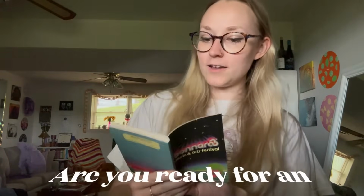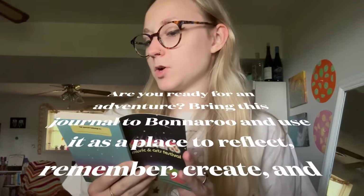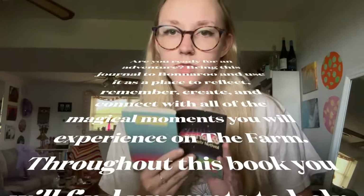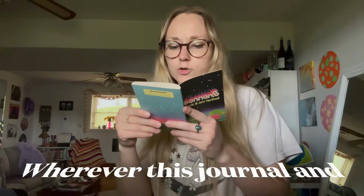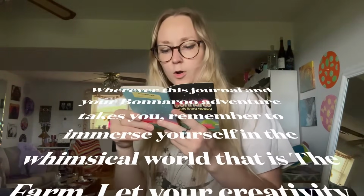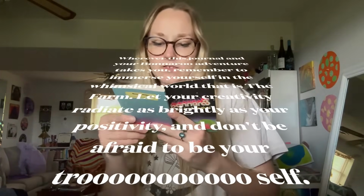This is adorable. Okay. Are you ready for an adventure? Bring this journal to Bonnaroo and use it as a place to reflect, remember, create, and connect with all of the magical moments that you will experience on the farm. Throughout this book, you'll find prompts to help spark your creativity during your time at Bonnaroo. Wherever this journal and your Bonnaroo adventure takes you, remember to immerse yourself in the whimsical world that is the farm. Let your creativity radiate as brightly as your positivity, and don't be afraid to be your true self.